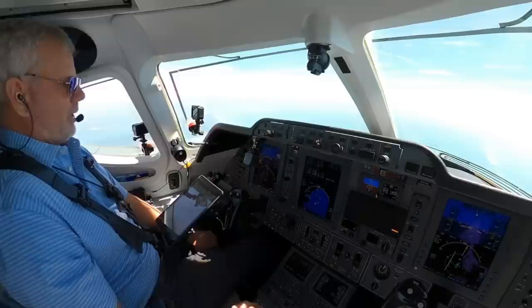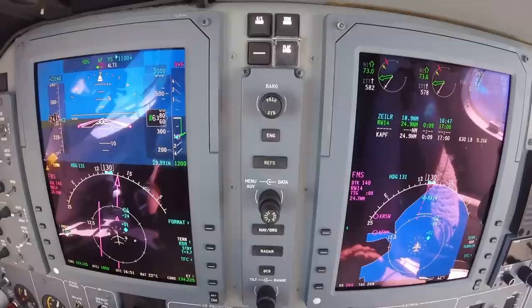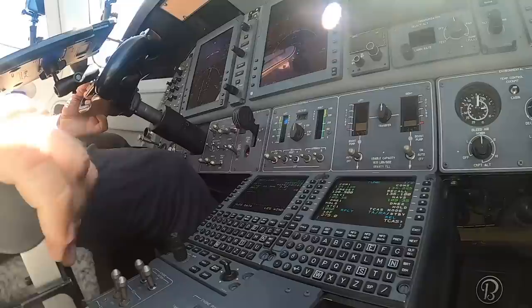Okay, I have a visual straight-in set up on the FMS. 5 mile straight-in, well, not quite. 390 Golf Mike, reduce speed to 210. Slowing to 210, 390 Golf Mike. That is what I have set up, 5 mile final.